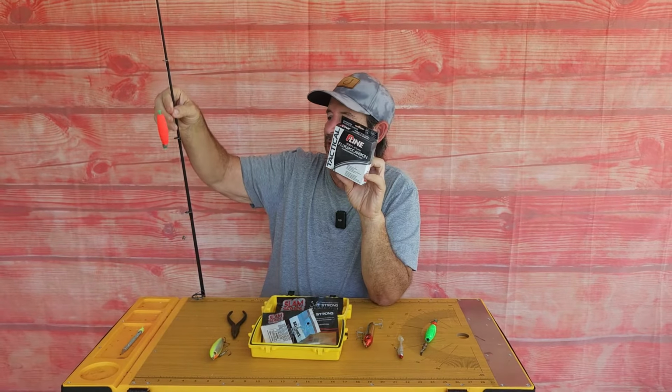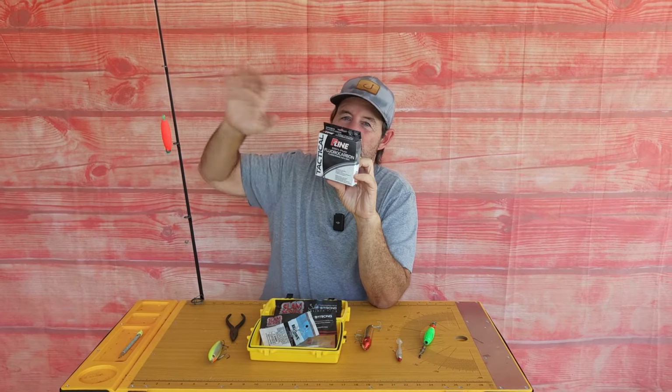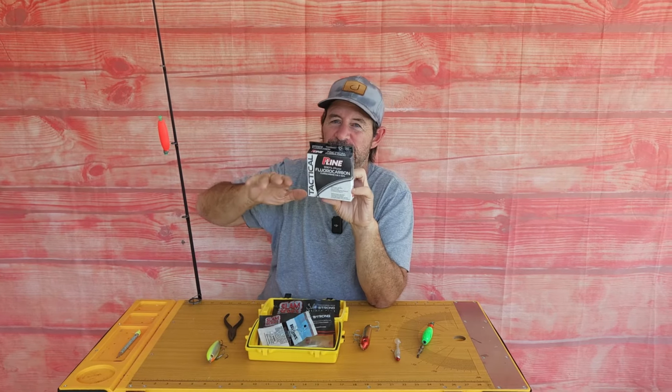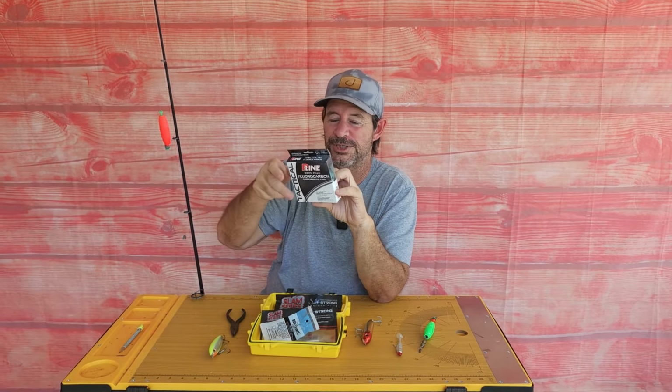Out in the river, I've got braid on this particular rod here. You can use braid, you can use mono. Don't overdo it. That's one of the biggest things that I see folks doing that are new to fishing out here in the river or even the ocean. We'll stick to the river for this one, the Intracoastal.